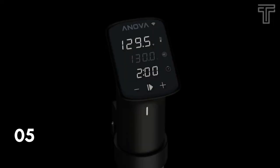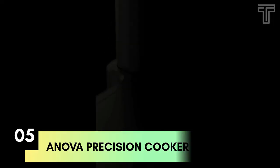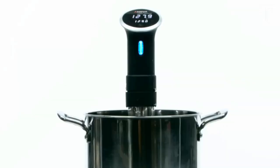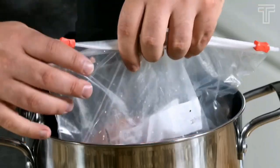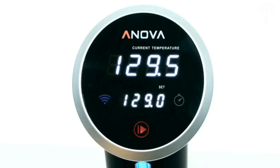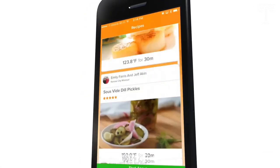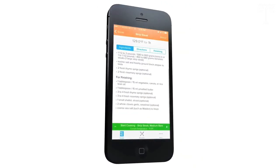Number 5, Anova Precision Cooker. Sous vide is a cooking technique that enables precision temperature control. It works by circulating heated water in a pot, cooking food to the exact set temperature. There's only a 3 degrees difference between a rare and medium rare steak, so precision means perfection.